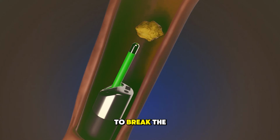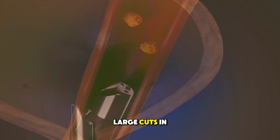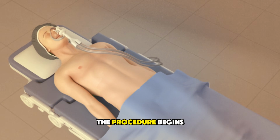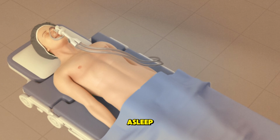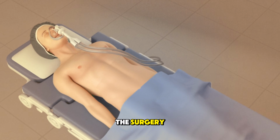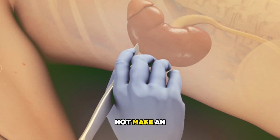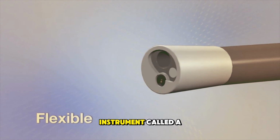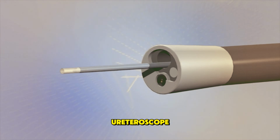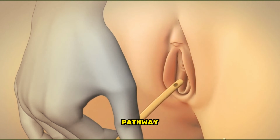The goal is to break the stone into tiny pieces and remove it without making any large cuts in the body. The procedure begins after the patient receives general anesthesia, so they remain asleep and comfortable throughout the surgery. Unlike many other operations, the surgeon does not make an incision. Instead, a thin, flexible instrument called a ureteroscope is gently inserted through the body's natural urinary pathway.